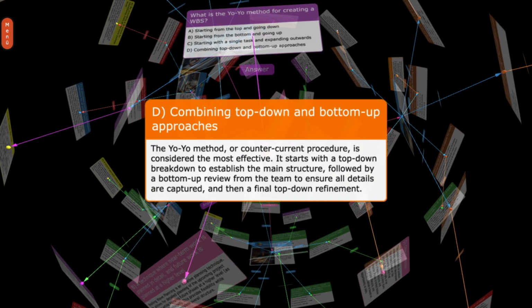D. Combining top-down and bottom-up approaches. The yo-yo method, or countercurrent procedure, is considered the most effective. It starts with a top-down breakdown to establish the main structure, followed by a bottom-up review from the team to ensure all details are captured, and then a final top-down refinement.